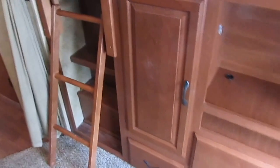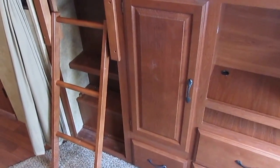You've got plenty of room. Got a little fold-up ladder right here. Good storage as well, so plenty of room for the kids' stuff in here. And even if you don't need this bunk right here, you could take this mattress out and have a nice storage shelf.